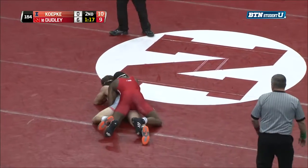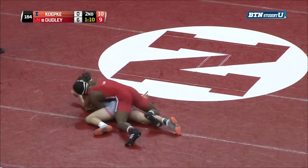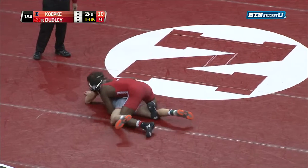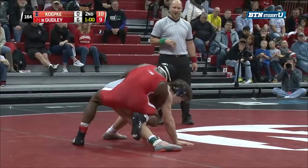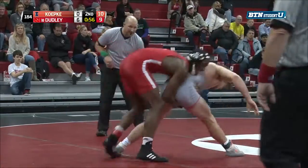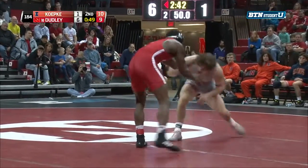Dudley now with the head lever. Gets wrist control. There's that cross-face cradle that he likes to go for. Koepke up to his base. Has a wide base here, but up to his feet. Looking for an escape. TJ Dudley, though, there, lets him go. Koepke with a 1-point escape.